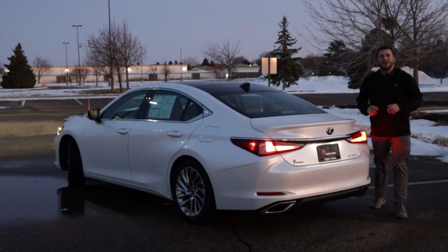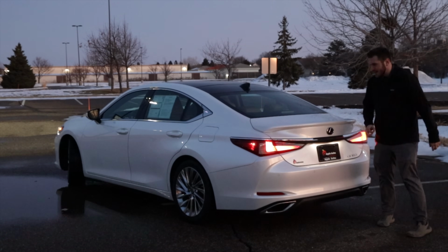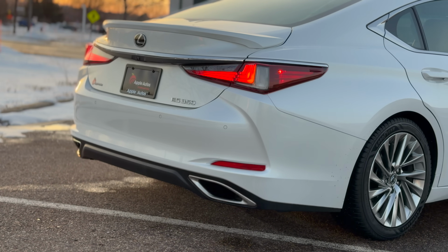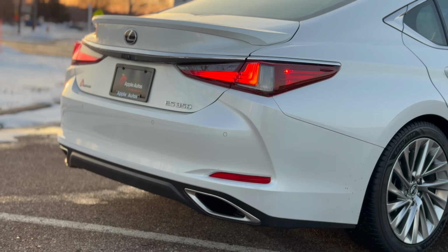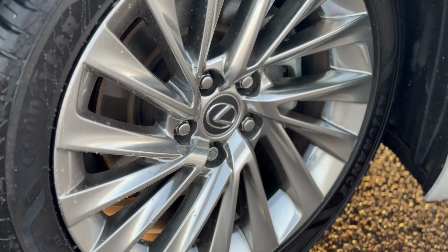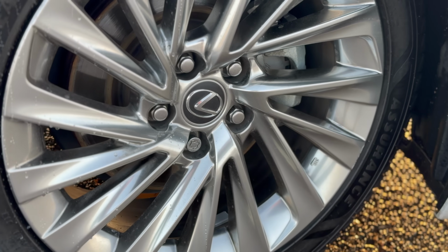However, I'm not dismissing that at all. I do think it looks quite nice. And around back, we get those taillights that I was talking about. They just tie the rear end of this car together so well. There's not a single part of the exterior of this car that I think looks bad. And I should even throw those wheels in there as well. The wheels on this ultra luxury model look quite nice.